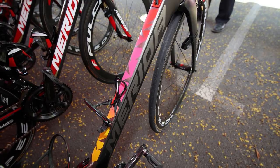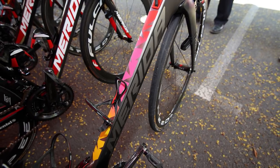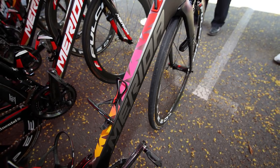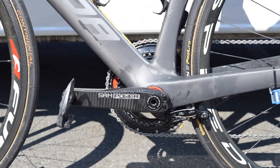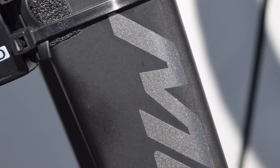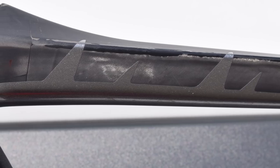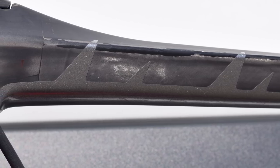The predominantly raw carbon finish of the bike saves some weight, but flashes of pink, yellow and red on the downtube reflect the three jerseys he has won by winning the Giro d'Italia, Tour de France and Vuelta a España in the past. Glittery grey decals give a classy touch to the Merida, while glittery shark fins along the top tube pay homage to Nibali's nickname and attacking racing style.